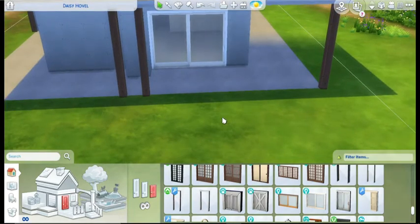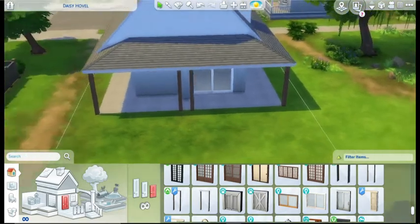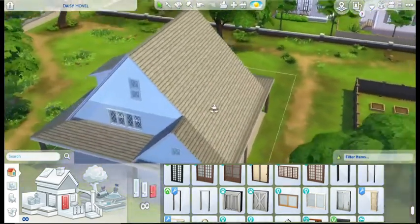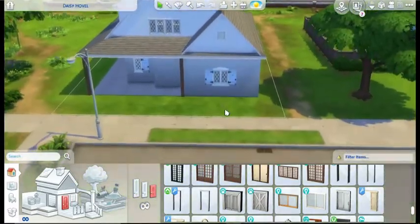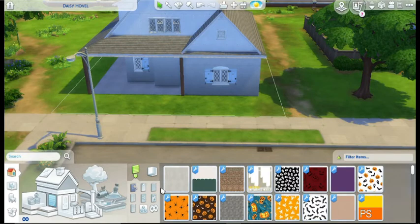What I may end up doing is speed building the rest of this. I might speed build the rest. Yeah, because we're already 40 some minutes in and I just got the shell done. And I still got to furnish it and everything else. So we're going to do as much as I can right here and then I'm going to speed build it. That way you guys can see me furnishing it in the speed build. So I got to do this quickly here.